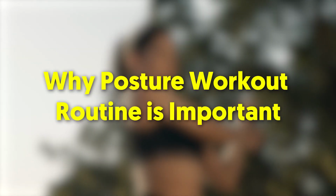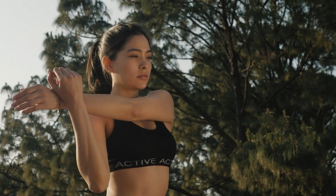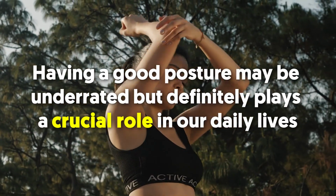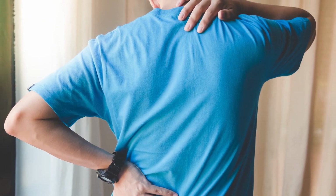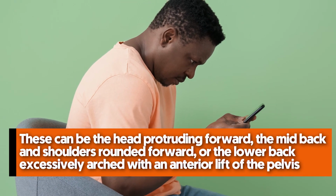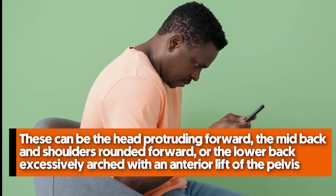Why is a posture workout routine important? Well, aside from the obvious benefit of improving your overall physical appearance, having good posture may be underrated but definitely plays a crucial role in our daily lives. Sitting too much, for example, is bad for you as it leads to the development of certain postures. These can be the head protruding forward, the mid-back and shoulders rounded forward, or the lower back excessively arched with an anterior tilt of the pelvis.